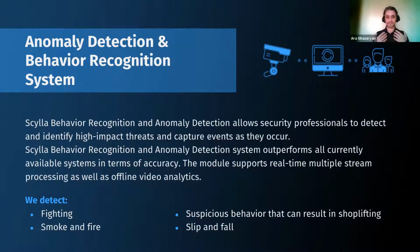Of course, it works on visual cameras, so it can be applied to all the cameras at your facility simultaneously. Then it can detect suspicious behavior that can result in shoplifting. This one is a particular one.